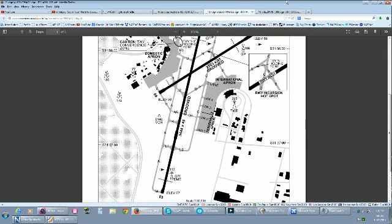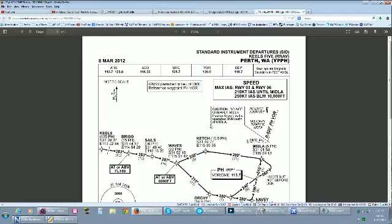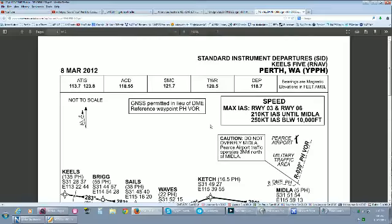All stations, Perth Tower, information Charlie now current, winds 310 at 1, QNH 1007.